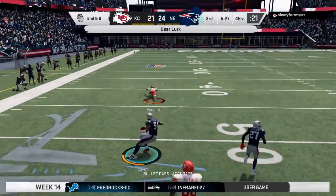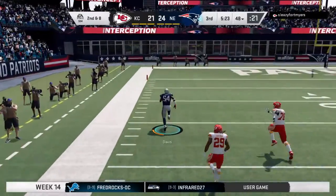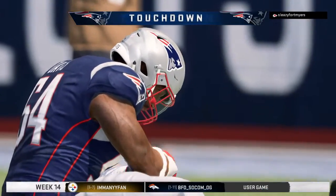He rifles one that's intercepted. He's picked off at his own 46. And he's free going down the left side. It's a foot race. And he will score. Touchdown, Patriots.